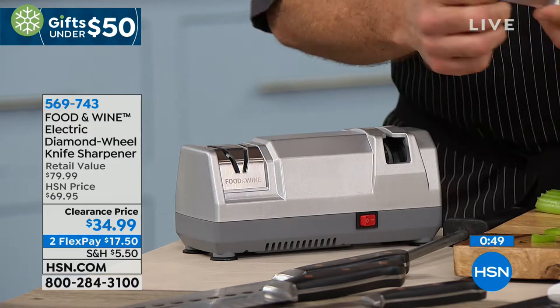Boy, that's gonna feel so good. How many of you have taken your knives to a professional person and paid to have it done? Doesn't it always feel good when you can do it yourself? And so that's what we get to offer to you.